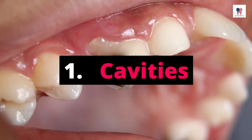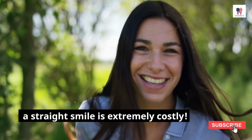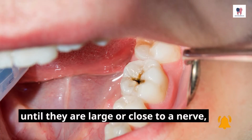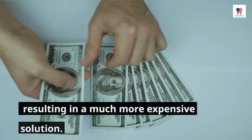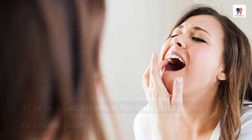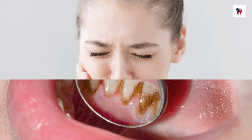1. Cavities. When decay and infection are undiagnosed, a straight smile is extremely costly. The majority of cavities do not hurt until they are large or close to a nerve, resulting in a much more expensive solution. It is not uncommon for infections not to cause pain, leaving you unaware that bacteria are causing bone loss or other health issues.